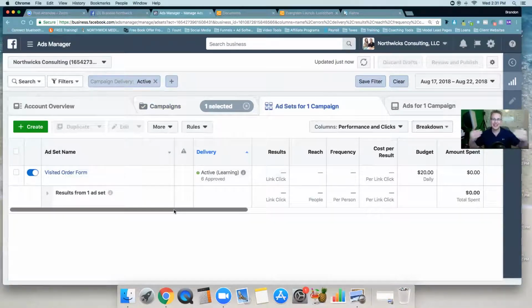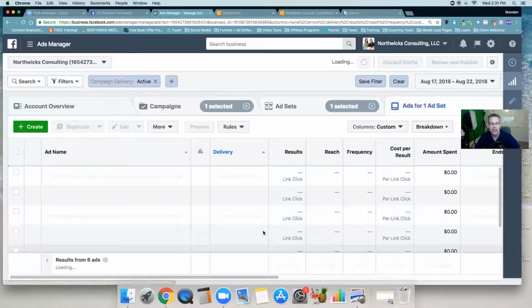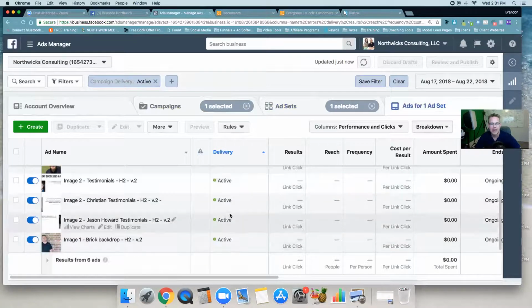Now I have this set up as a custom conversion. If somebody lands on that specific order form from the second offer, they're going to be taken to this ad campaign. So in this ad campaign, you're going to see that we have 1, 2, 3, 4, 5, 6 different ads here, and they're all talking about different things.